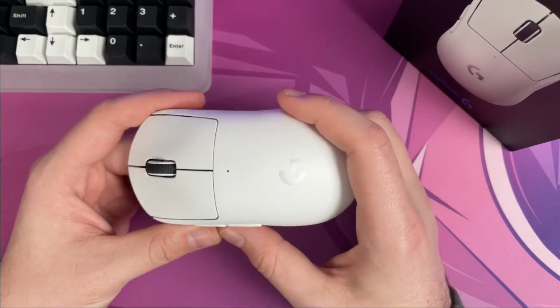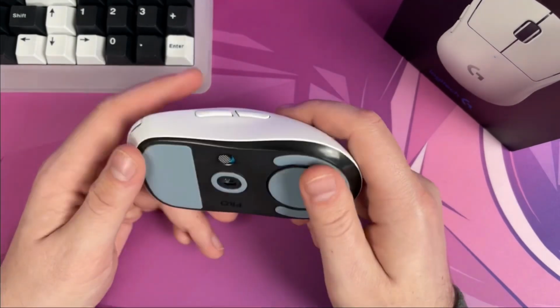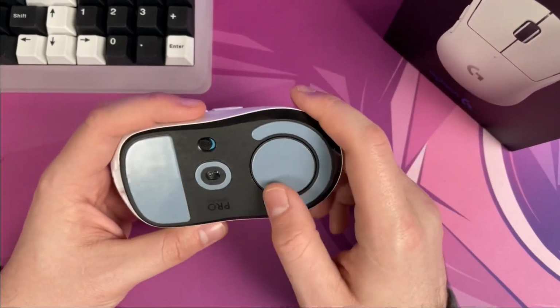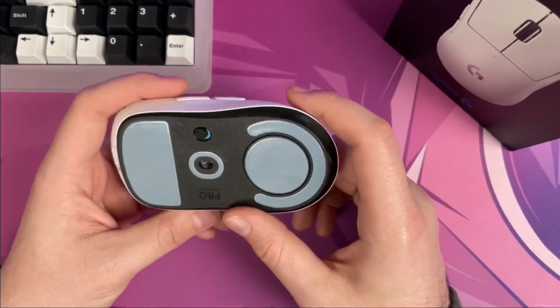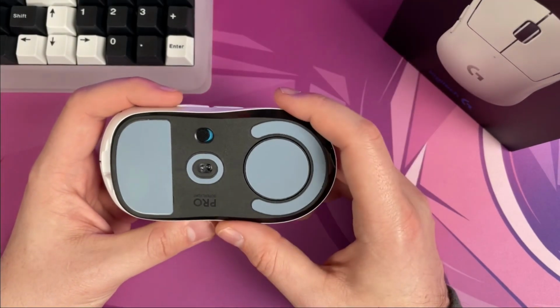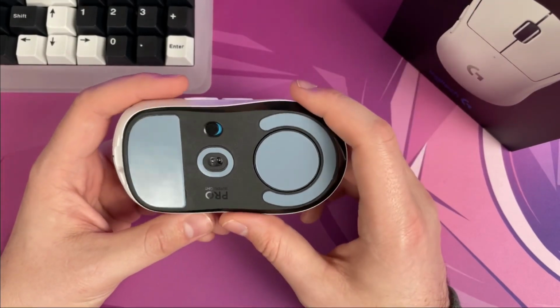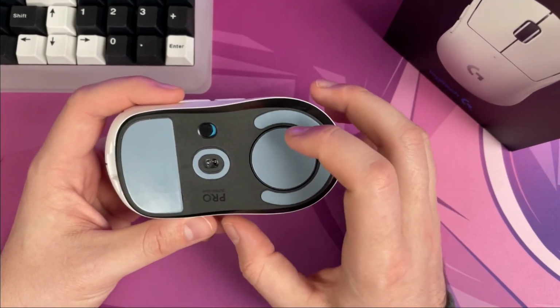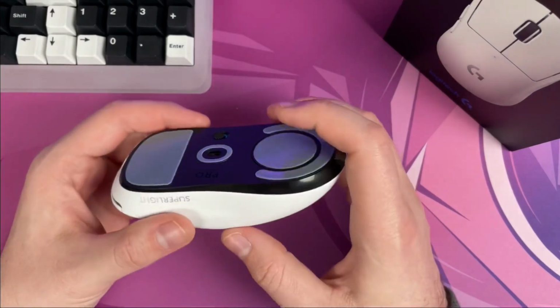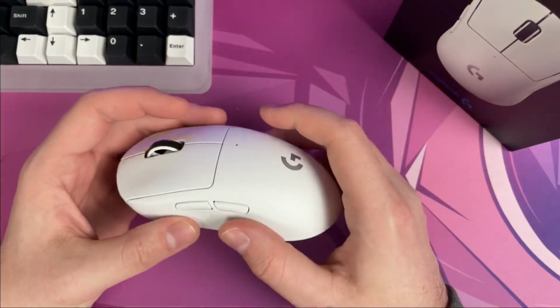There is no RGB on this guy, and the PTFE feet are fantastic out of the box. You definitely don't need to replace them, but they are rather thin. I do have Corepads on the way. I'm excited to try those. But, of course, it's going to use all of the latest from Logitech's engineers: the 25K Hero sensor. It does use Omron 20 million click switches, and it does have the Lightspeed wireless connectivity.